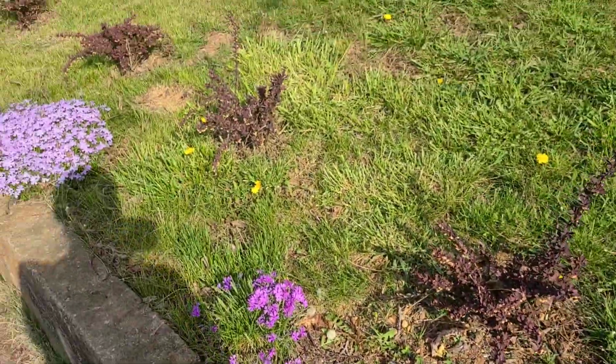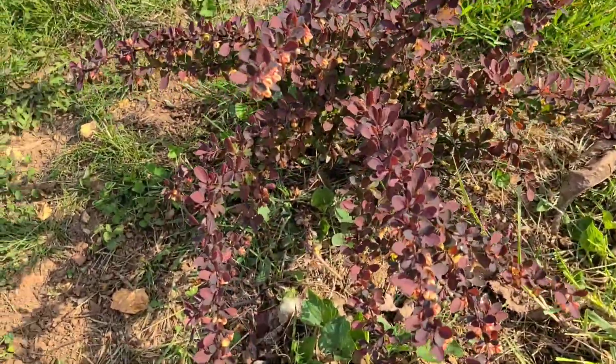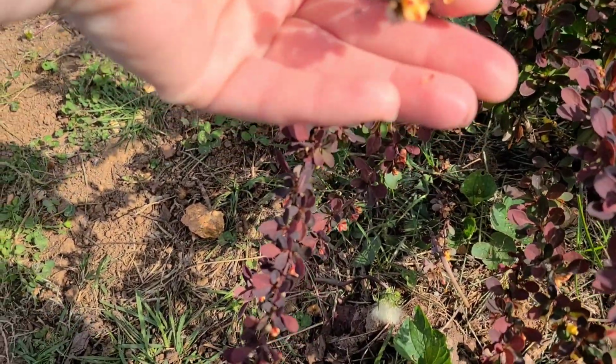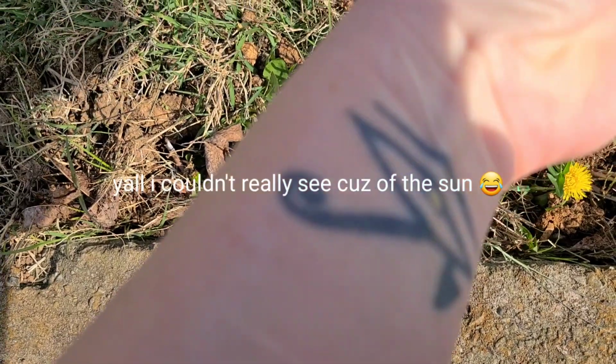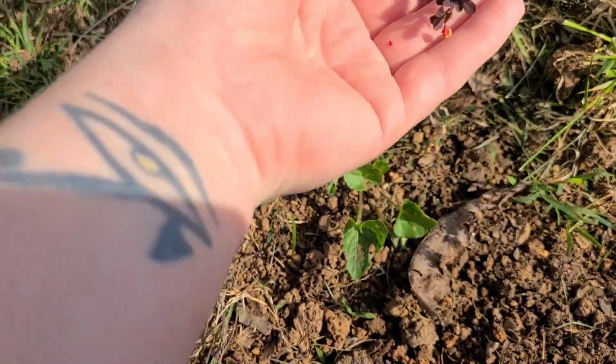But look how pretty the barberries look. They've got these tiny little delicate itty bitty flowers on them. They're like these tiny little red flowers, or these yellow flowers. Look at them. They're just so small. These would be good to like dry and put in like resin projects. They're so delicate. I noticed the wasps like these a lot.